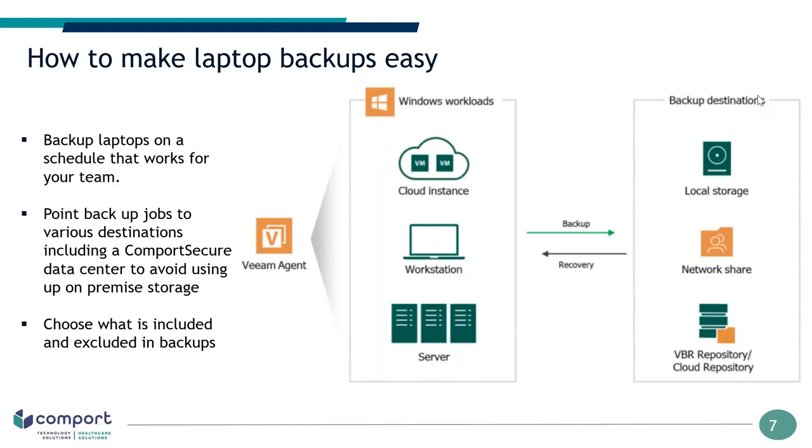It can also be deployed from Veeam Backup and Replication, or if you use the service provider console. Take note, the service provider console has been rebranded. It used to be the Veeam Cloud Connect console. Now it's the service provider console. So just keep that in mind.